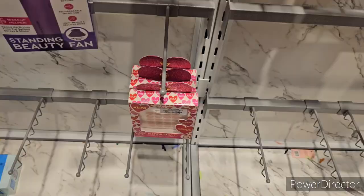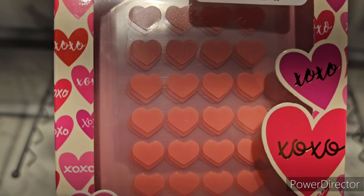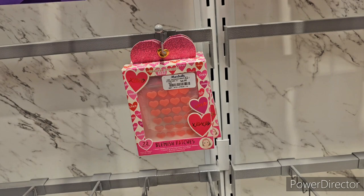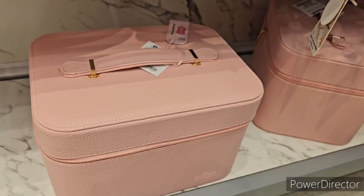We even have Valentine's blemish patches. Look at these. Look at those. Aren't they cute? In the shape of hearts for $4.99. Beauty Concepts did these. That is cute. Got a pimple, cover it with that. These are cute, from Vintage Cosmetics.